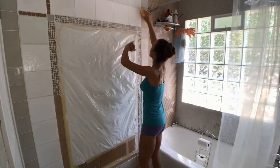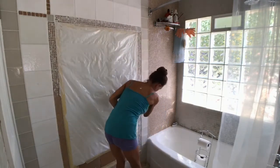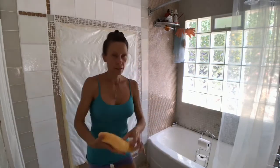Look at that. Get rid of the white film. And you rinse again. So this is a constant rinsing challenge. Rinse and release, rinse and release. Just like life.